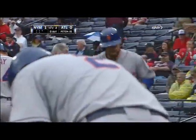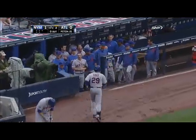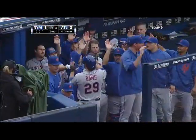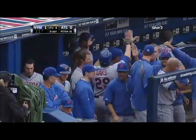So Jurgens threw him a fastball he could handle, and Davis crushes it. Well, Medlin last night struck out Ike Davis on a fastball inside, and Jurgens tried to come back inside to Davis on that 2-strike count, and the ball caught a lot of the plate.